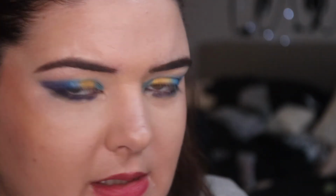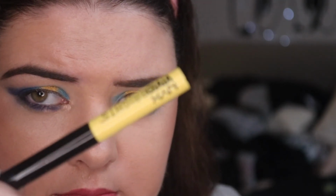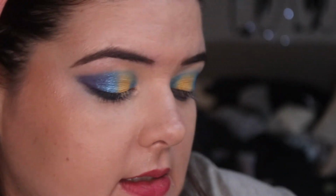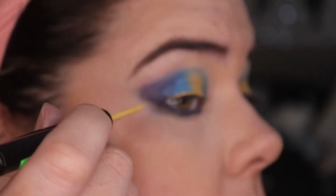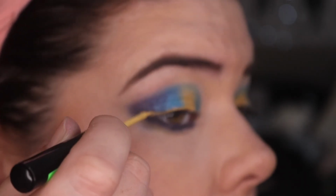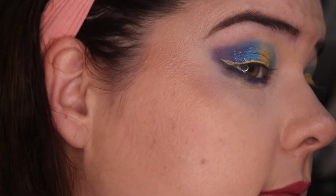Alright, and then I've also picked up the NYX Vivid Lights. This is the yellow shade. So I thought, bugger it. Yellow goes well with blue. We've already put it on there, but let's see how I go. So I'm going to get my nice little precise mirror out, the Fenty. You missed it all, but I did a semi little wing. Tiny little paper wing.